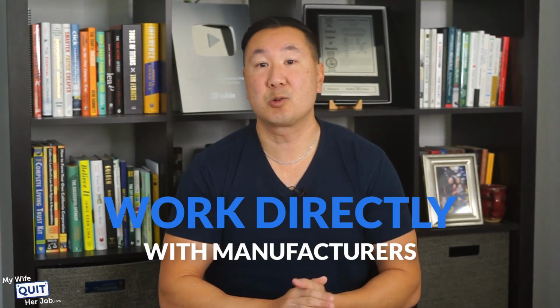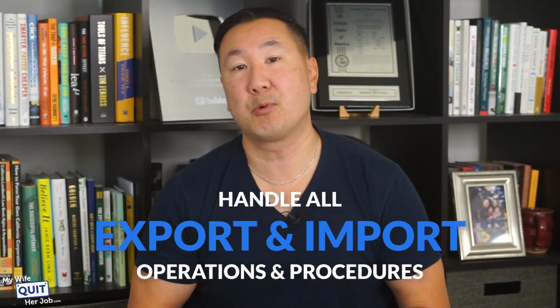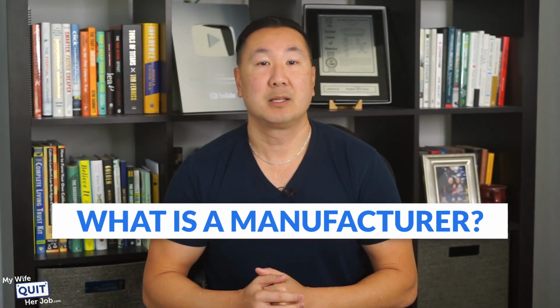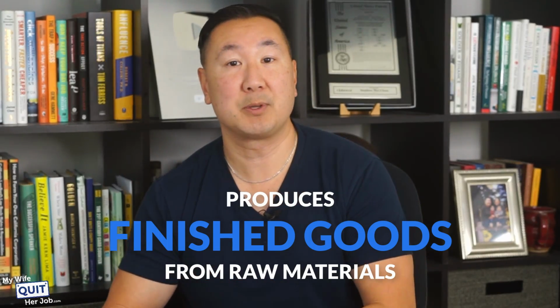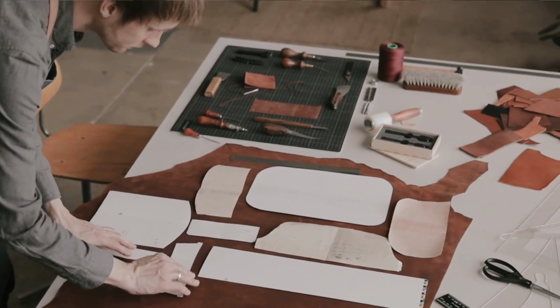Trading companies are businesses that work directly with manufacturers to source a wide variety of products in bulk for consumers and online sellers. Trading companies typically handle all export and import operations and procedures and provide a high level of quality control. Now, what is a manufacturer? A manufacturer is a business that produces finished goods from raw materials. Now, typically manufacturers or factories specialize in specific types of products and do not make a wide variety of goods.